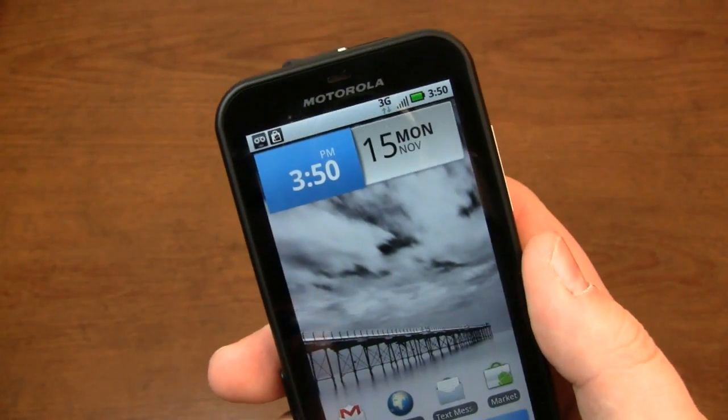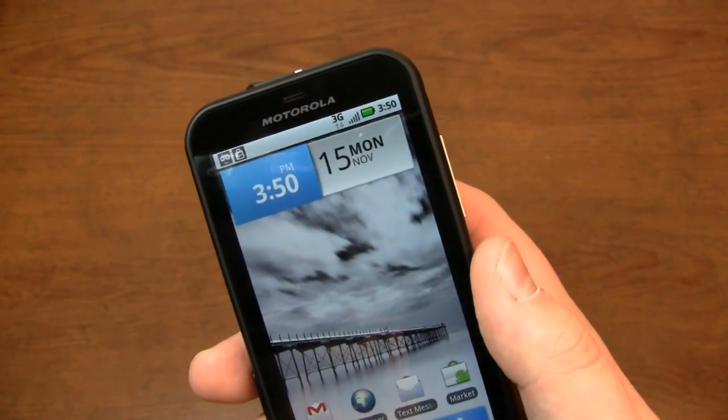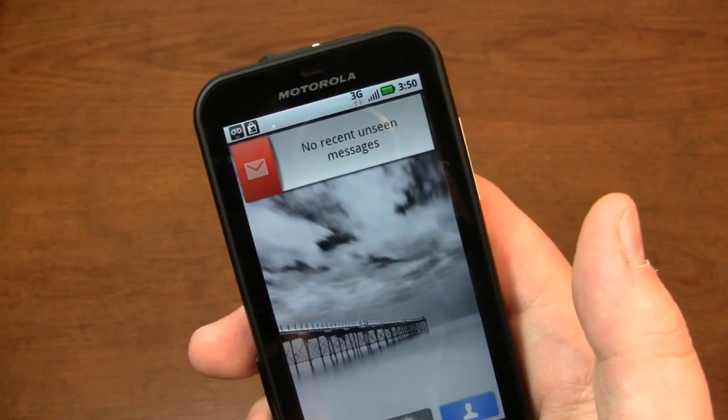And you know, as of right now, it's the only carrier or manufacturer installed overlay that supports that. So all the rest are pretty, you know, blocky, pre-selected sizes. Then once again on the home screen, you can't change. Nice touch on Motorola's part.